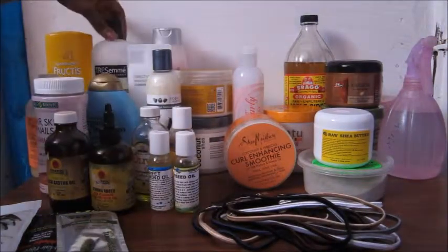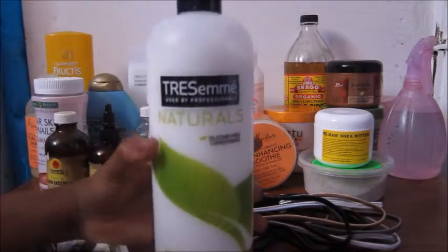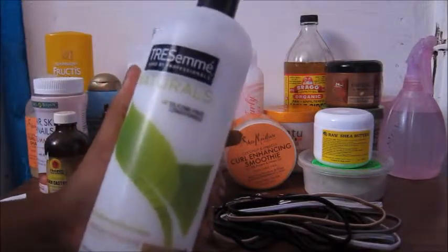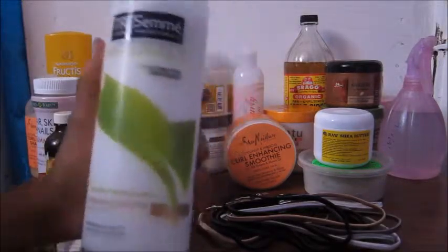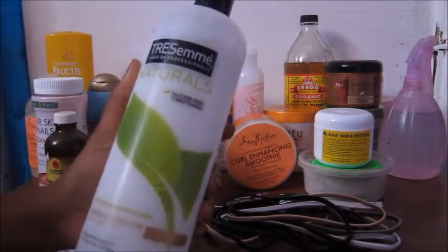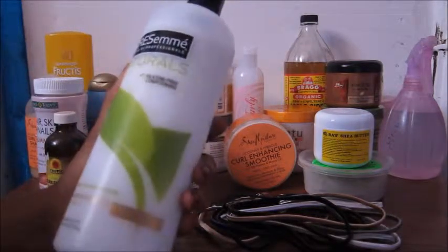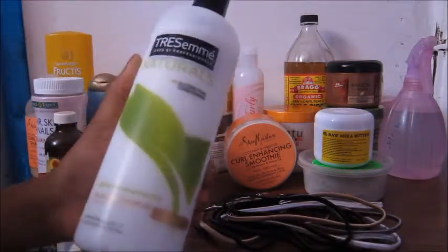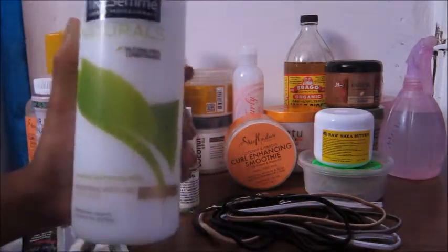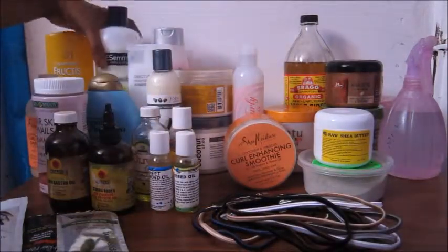So the ones that I have never tried before are the Tresemme Naturals. I've always wanted to get myself one of these, but I never got around to it. So this time I'm gonna use this mostly. So yeah, this is Tresemme Naturals silicone free conditioner. A lot of persons use this, so I'm giving this a try because to be honest, my hair really needs the moisture.